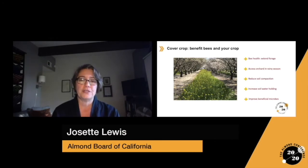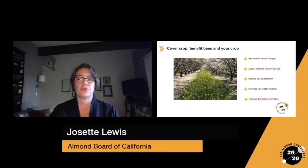Beyond pollination, cover crops have other benefits. They can help reduce soil compaction, allowing tree roots to breathe, and improve soil water holding capacity, both of which can help you get the best yield from your trees.